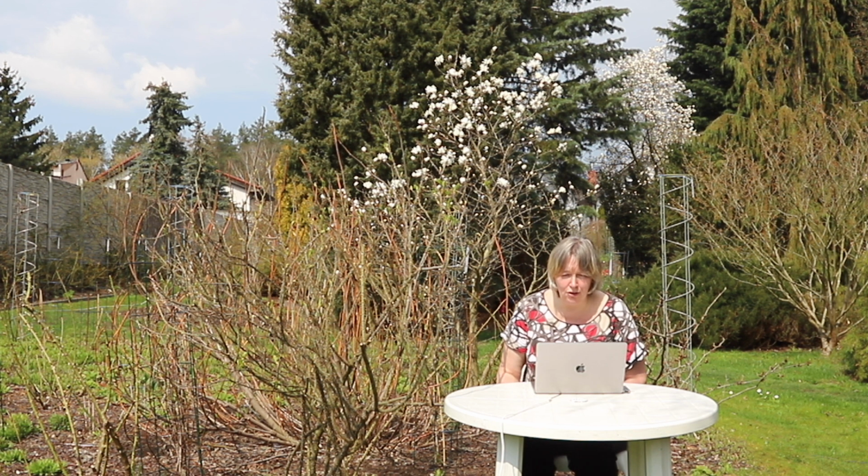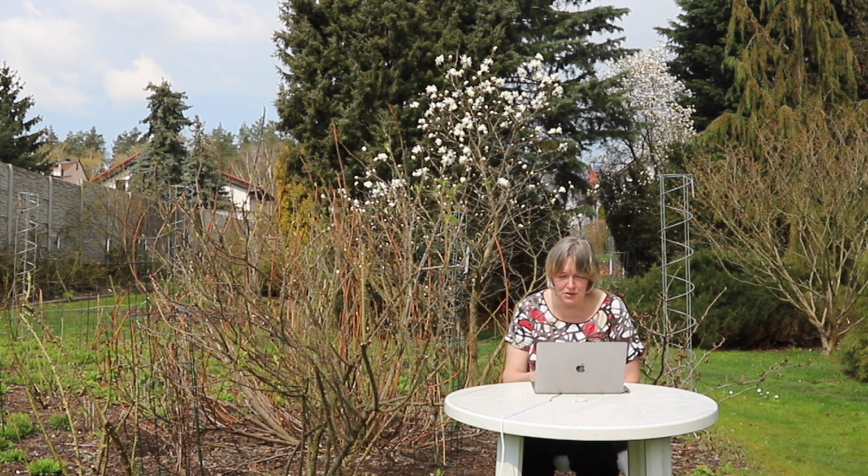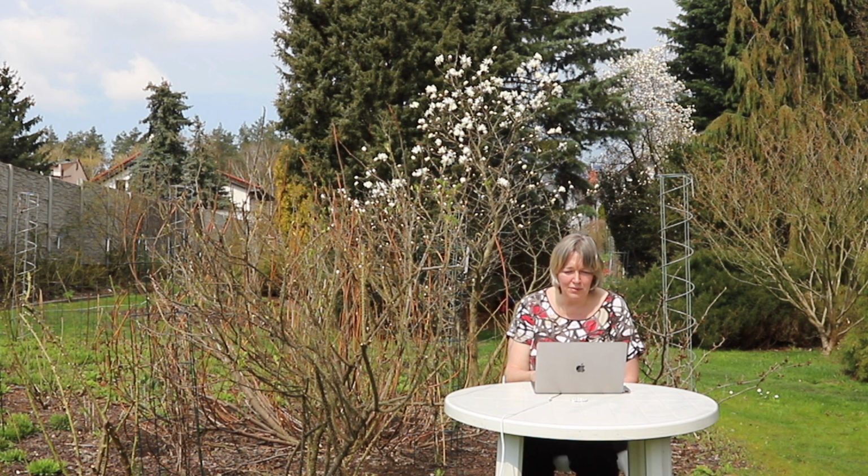Next one is in Cornwall, and it's the Cornwall and West Devon mining landscape. Going back very, very far in history to the Celtic times, basically, when tin was discovered, tin and copper, but mostly tin was discovered in Cornwall, and it was mined. The places that were included in the UNESCO site are mostly from the late 18th and early 19th century, so the Industrial Revolution period, one of those places connected with the Industrial Revolution. There will be more in Wales, so we'll return to it in a little moment, but let's finish with England.